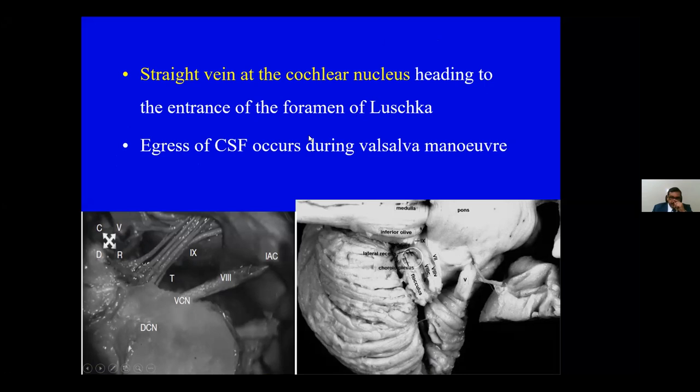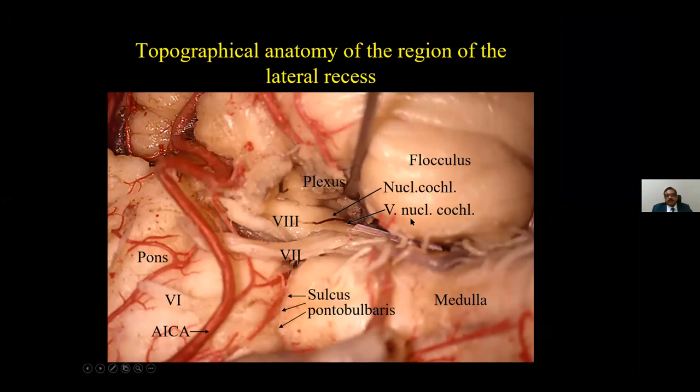Now, when you're actually doing the surgery, if you're not able to locate the lateral recess, then usually what we do is we tell the anesthesiologist to do a Valsalva. They can do a Valsalva with the bag, and you will see the CSF coming out. And that area will tell you that this is where the lateral recess is present. So this is an important anatomical picture, which shows you the region in question.